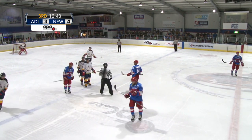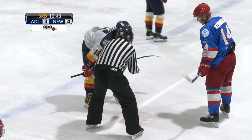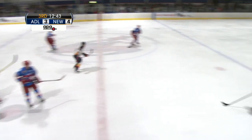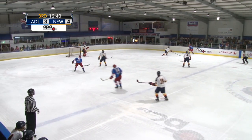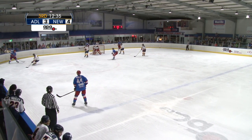It's gone up actually on the scoreboard here inside the rink, but it is actually 4-3 for the Northstars where we're sitting at the moment, and there's still a power play for another 31 seconds. Well, the score's correct on the feed. That's all that counts, Steve. That's all that counts. Newcastle still in the power play for 23 seconds.